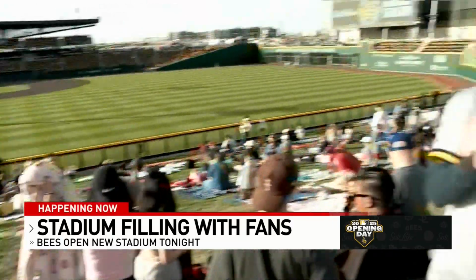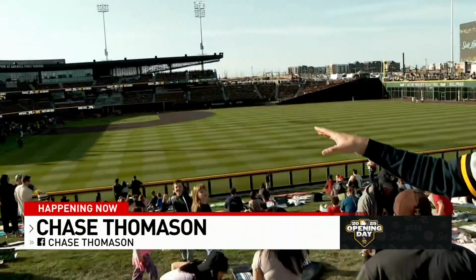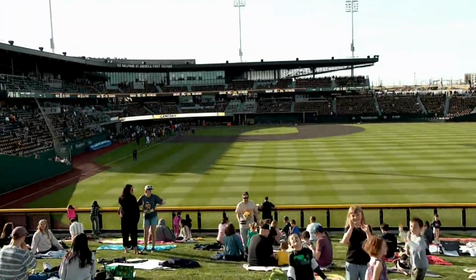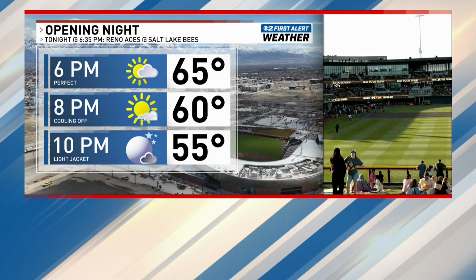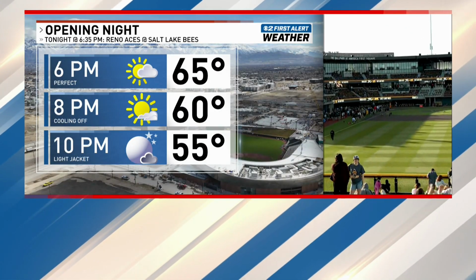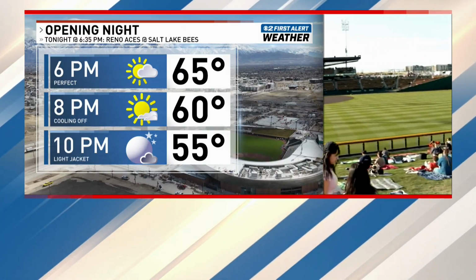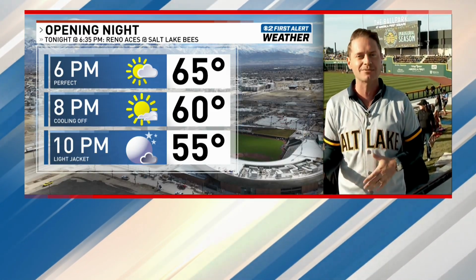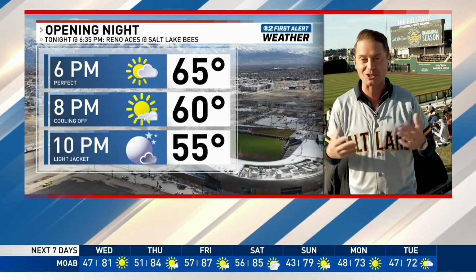Weather is perfect right now. Temperatures in the mid-60s. However, once that shade, if you find that shade, it gets a little on the chilly side, so just keep that in mind. Everyone is bringing a sweater or a light jacket. You will need it, especially as that sun goes down. And speaking of when that sun goes down, it's now at 8 o'clock for the very first time this year. That's when that temperature drops to about 60. By the end of the game, temperatures will likely be in the 50s. But it's dry, it's quiet, it is perfect weather for opening night.